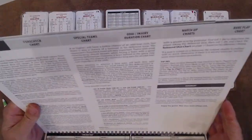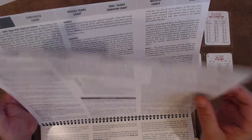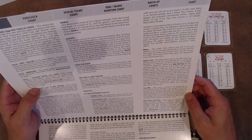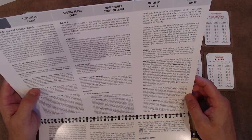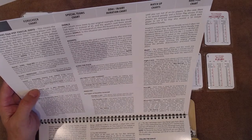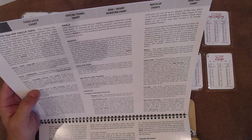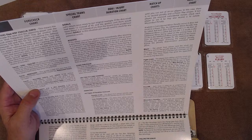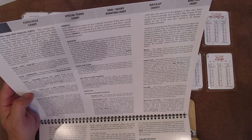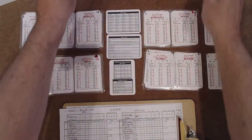So, what happens when we get the bench minor on the Winnipeg team? Does play continue until they get possession of the puck, or is it just automatically done? That's a great question. Right? I believe it doesn't say, but I'll try to figure that out in between episodes because it looks like I've got to run for dinner here.